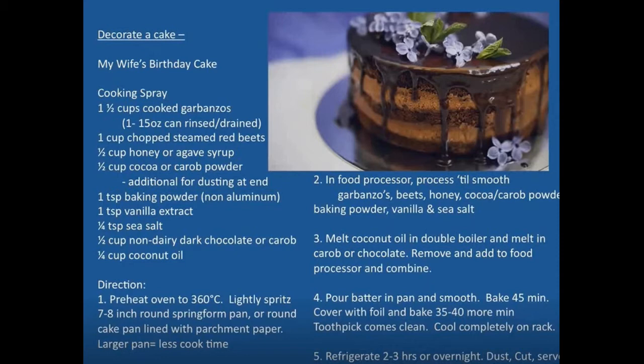You'll preheat the oven to 360 degrees. Just spray the pan lightly so it doesn't stick. You can use parchment paper in the bottom, which is what I did, to aid its freeing from the pan. If you have a larger pan, you can have a lower cooking time because the batter will be shallower.